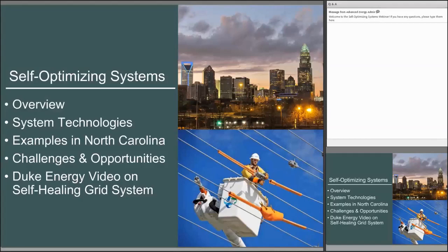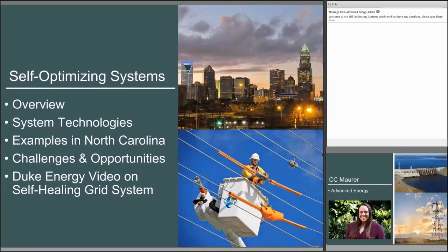Cece Maurer is a professional energy engineer with Advanced Energy, and she's worked on our building science and engineering teams. Her current work focuses on managing the technical staff and also smart grid education initiatives. At this point, I'm going to turn it over to Cece, who will provide us an overview of these self-optimizing technologies, policies and economic factors, and the challenges and benefits of these systems in North Carolina. Cece?